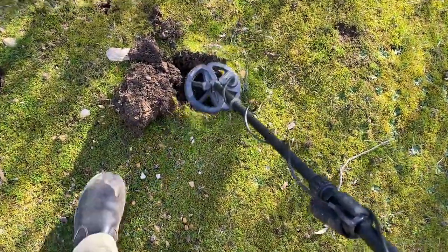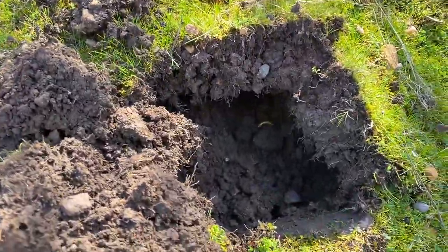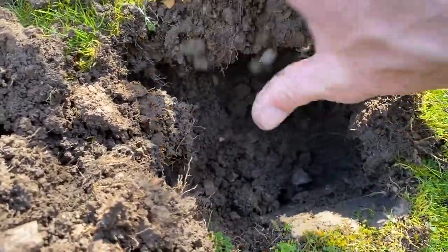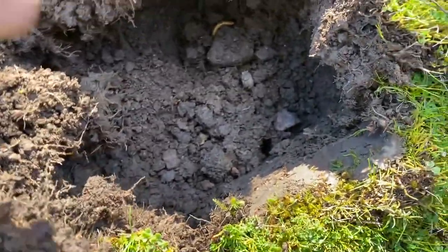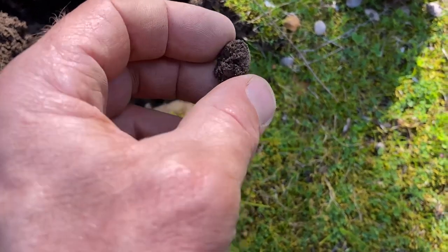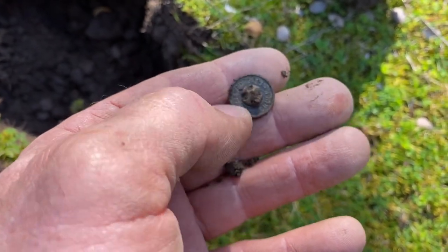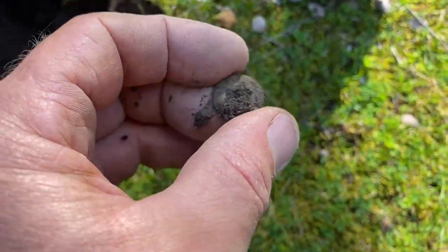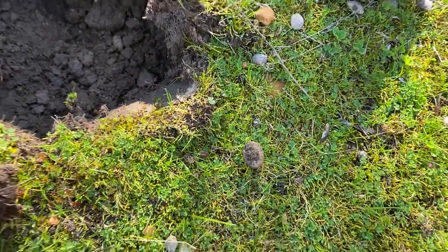We've shifted it. I thought it was gold for a tick. See the gold? Yeah, it's a bloody worm thing. Oh, I can see it. Oh yeah. There we are. Oh, she's a button. And it's a button with writing underneath. Right, let's have a clean up and we'll see what we've got.